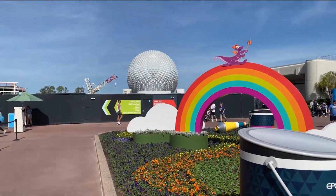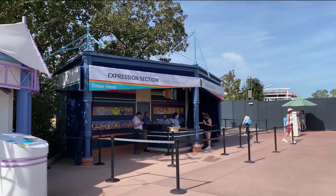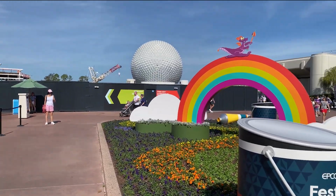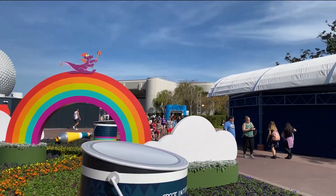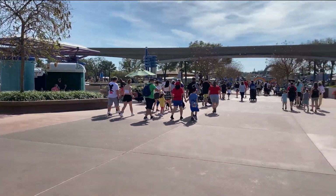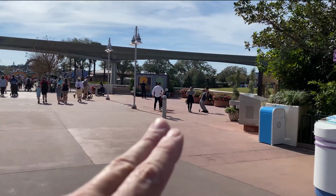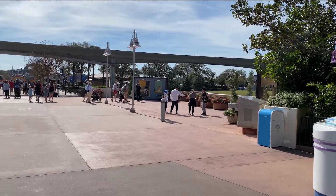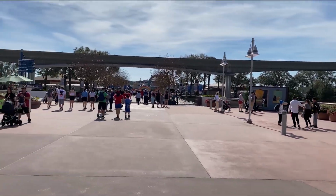Now this year they are doing the expression section, which is the paint the wall, which is right around this corner we're going to go take a look at. It's right down the middle here. Creation Shop is there, and then you're walking into World Showcase, and they have some setups over there where you can be in the art, take your selfies and stuff like that. But that leads right there to World Showcase.